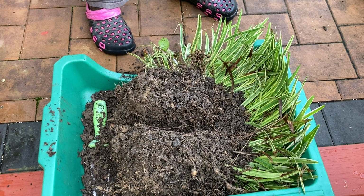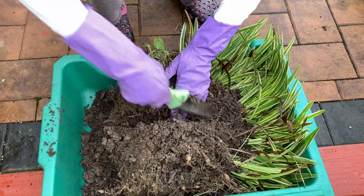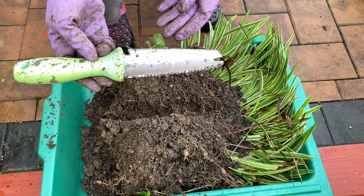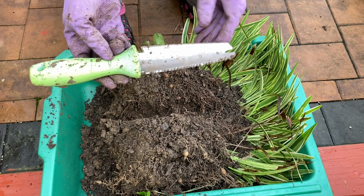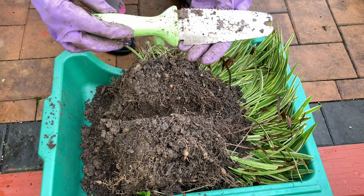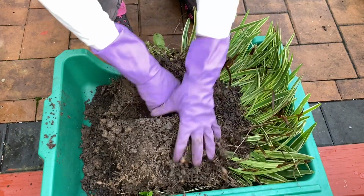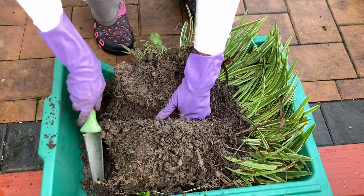And that's probably a nice chunk that I can come in and finish off with. Or this tool has a nice serrated edge. So it's a multi-purpose type of tool that I have. So I'll just come in and finish cutting off this area.